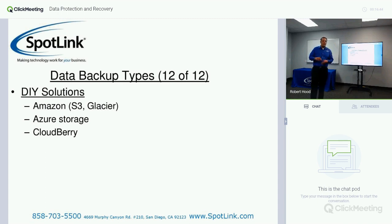And the last one I'm going to talk about is just do-it-yourself solutions. This is like Amazon's S3 Glacier. Just to recap, Amazon S3 is Amazon's storage solution, very expensive storage. Then they have Amazon Glacier too. That is very, very inexpensive, dirt cheap storage, but it can be slow to recover. It can take up to hours to get access to your data.